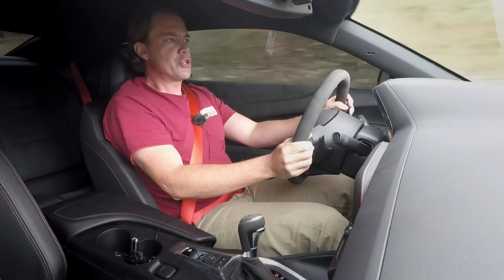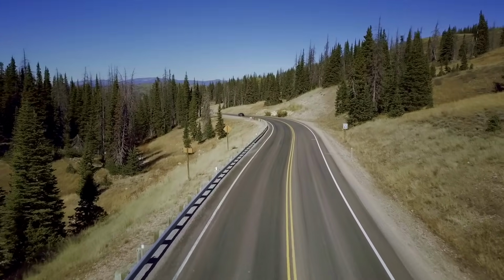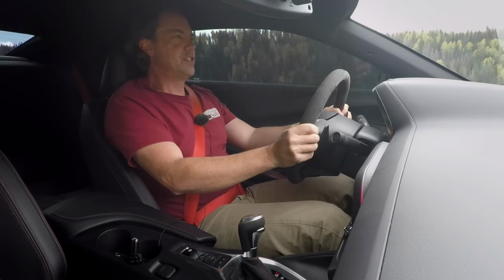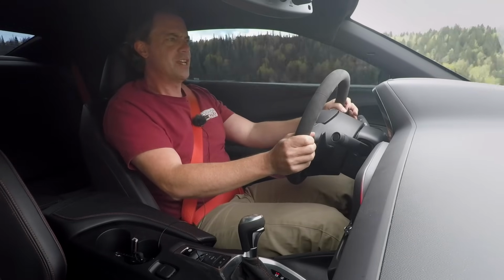This is one of those cars you look down and you're shocked by how fast you're going because it didn't seem like it was going that quickly. Is it weird that I kind of want to work for my speed? Is that strange? Is that just me?